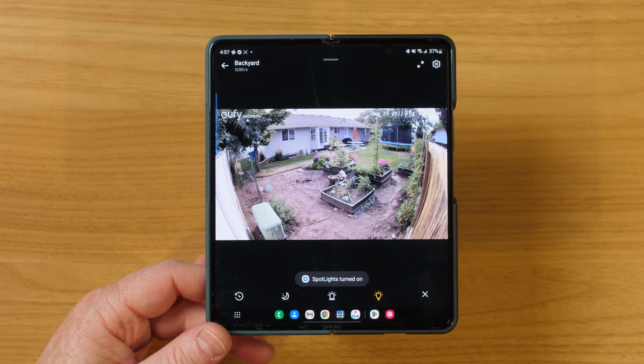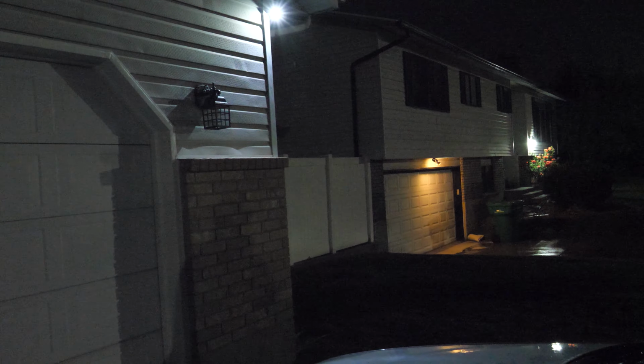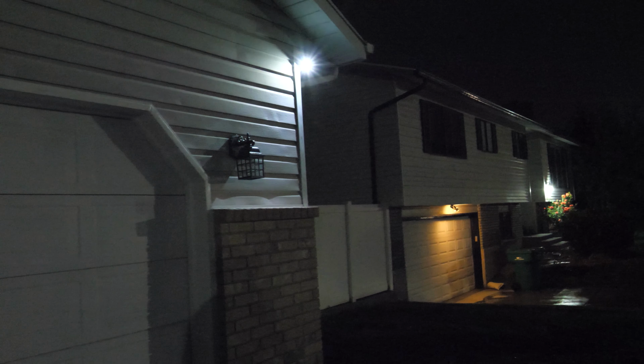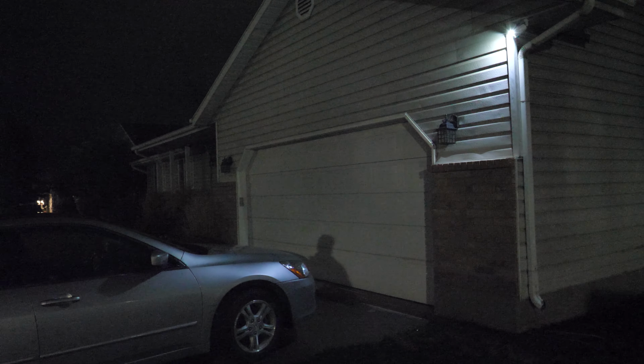So let's check out what that looks like on the actual camera. So here in the driveway, I have it so when the camera detects motion, it turns on the spotlight to help do the color night vision. And you can just see how much brighter it does make this little area, even though there are some lights surrounding it.